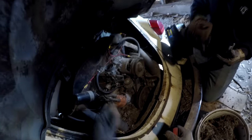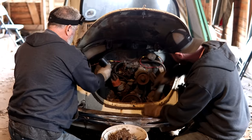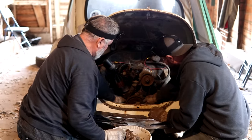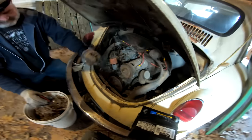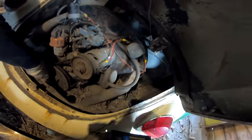Does the linkage even work, or is it froze up? Well, that's easy. I figured I was going to tug on it pretty hard, but it worked really well. I don't know if we're ever going to get it out of everywhere. Oh, there's some big stickers down there.